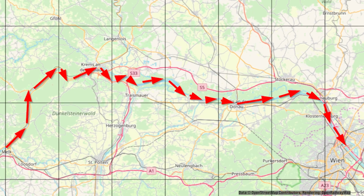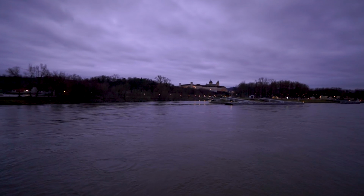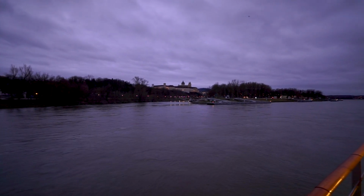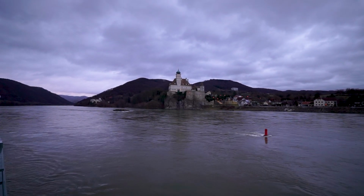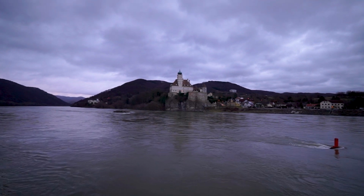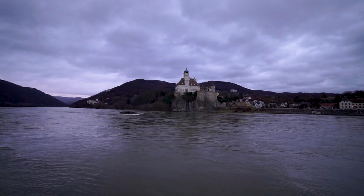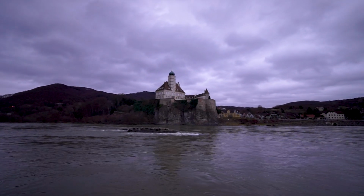We're starting very early in the morning as I made my ship tour that you have hopefully already seen. And once I finished that, we were close to the city of Melk. In the background you can see Melk, and here we can see the castle Schönbühl. Melk and Schönbühl are also the entrance to the Wachau, one of the most beautiful parts of the Danube. And we're now sailing through this wonderful part during breakfast.